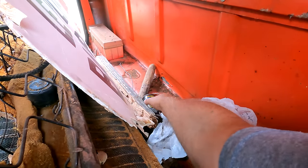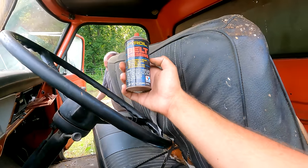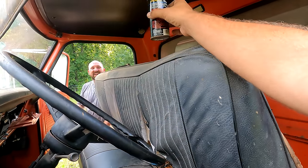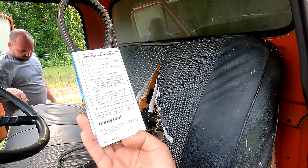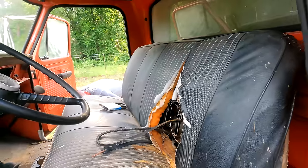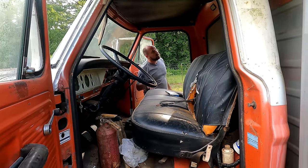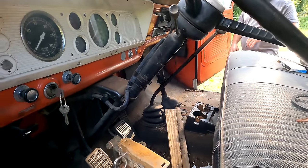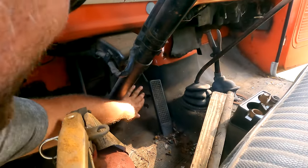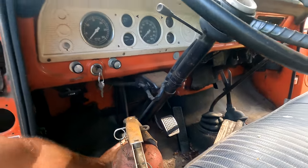All right, here's an insurance card. Here's belt dressing from, like, the 90s. Oh, sweet. New old stock. I could just swap out seats instead. I'm sure you have like 10 more. It'd be kind of cool. It's a nice seat. All right, so 68,000 miles, brake pedal goes to the floor, so that's got to be addressed. And let's look under the hood.